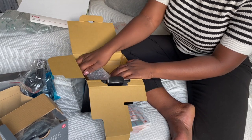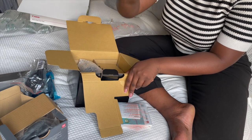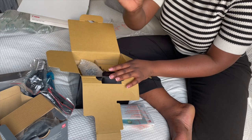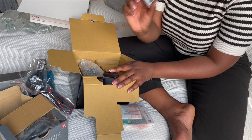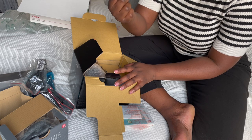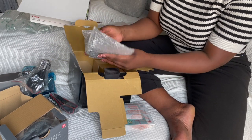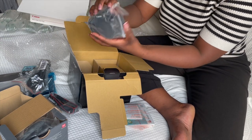And what else? It also comes with a strap, a Canon strap for strapping on your camera. And then the actual battery, I believe I'm gonna have to buy an extra battery. I saw it on Amazon for about £45, so maybe I'll just order it as well, just so I have two batteries and not have to constantly think about batteries, because these things run out, especially when you're vlogging. So that's the battery. And then we have the actual body of the camera.